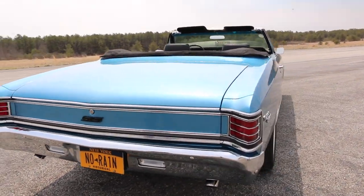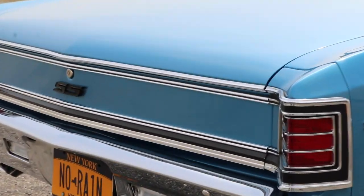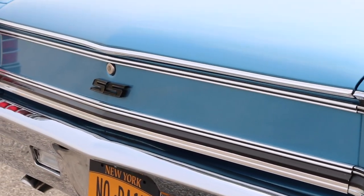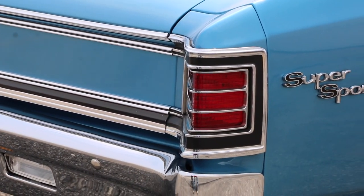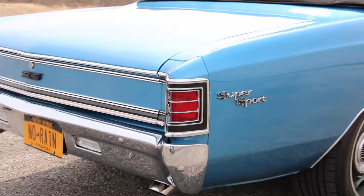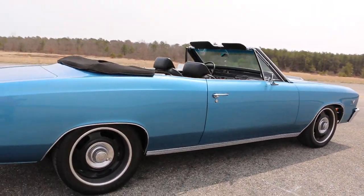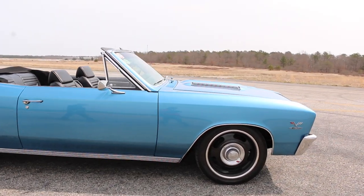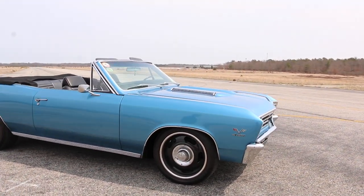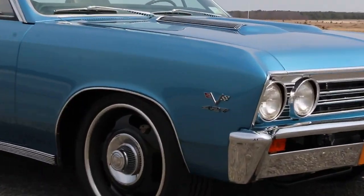Cool. I like the clean look of the rear mounts, too. Very nice. And the rear tail lights are LED. Oh, cool. There's not one piece of this car that hasn't been touched. It is the nicest Chevelle I've ever seen. Thank you. Underneath is just as nice as the top? Yeah, it's just as nice as the top. It's all painted and pristine.